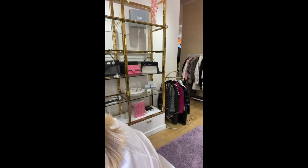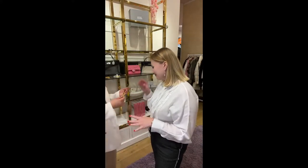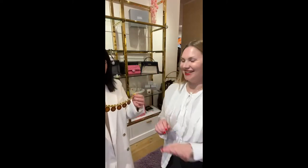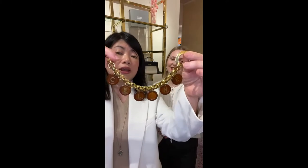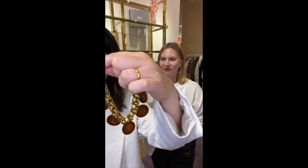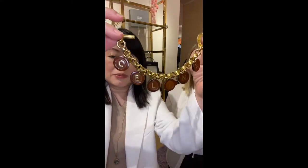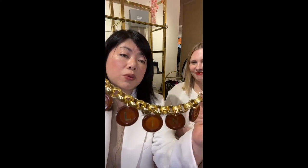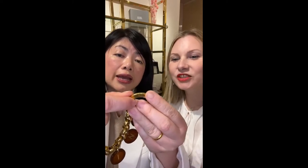While we're on Celine, I love this piece. This is so special. I haven't seen this, actually. This is such a fun piece. While we're on the topic of Celine, another amazing T-bar charm bracelet is this vintage Celine with the tortoise shell, and it features the Celine logo all in blazon like this. It has a beautiful chunky chain as well. It is gold tone, gilded in gold, and it's actually signed.